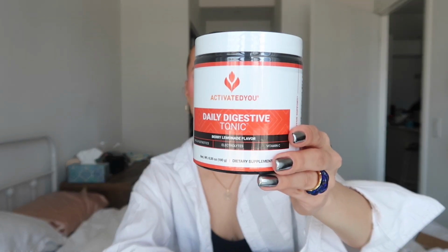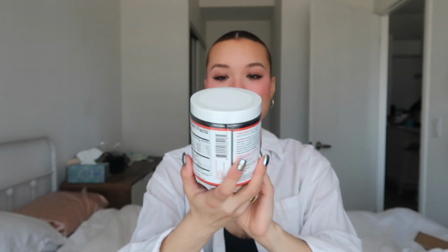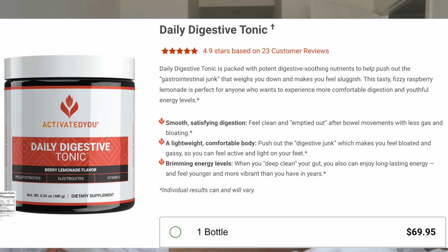But basically, one of the new products is this daily digestive tonic, which I'm really excited to try out. It is supposed to help you with bloating, I guess. I read it on the website. Let me read it really quick because I don't want to give you all false info, and I'll pop it up on the side as well. But basically, it's supposed to help you feel emptied out after bowel movements with less gas and bloating. It's supposed to push out digestive junk, which makes you feel bloated and gassy. So I'm really excited about that, and it's apparently supposed to help your energy levels because it's deep cleaning your gut.